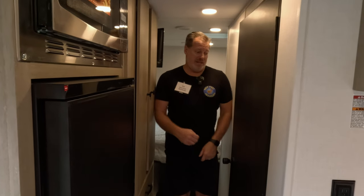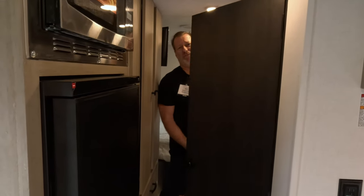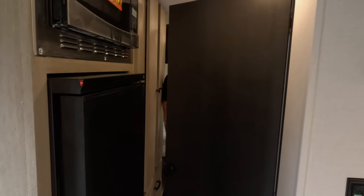This unit is a little tight. It is a B plus. It does not have a slide, but this hallway could be an issue. I'm not the biggest guy, but look what happens at the bathroom door. Yeah, no, this really isn't for us. It's not our unit.